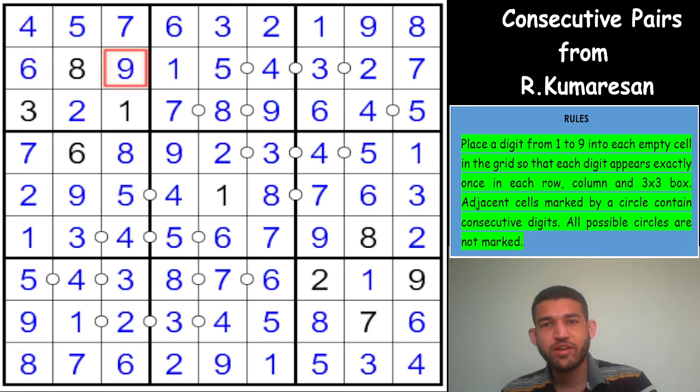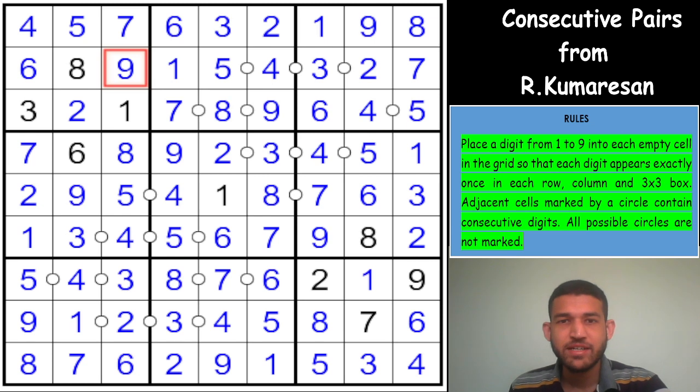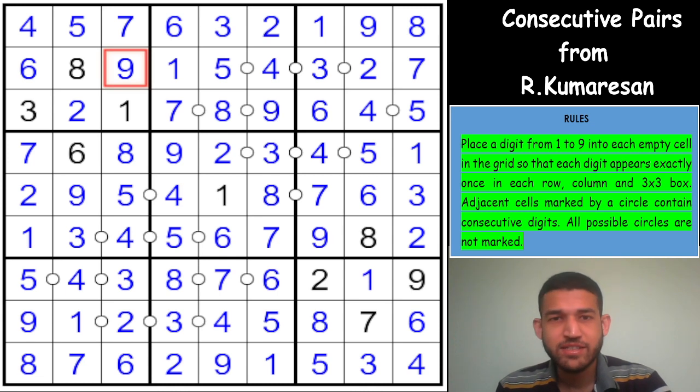And there you go. So we have completed this consecutive pairs from Sudoku Mahabharat. You can see that it had a really narrow starting digit. It was very tough to find that the 3 has to be in row 8 column 4. But once you found that digit, the solve was smoothly progressing.